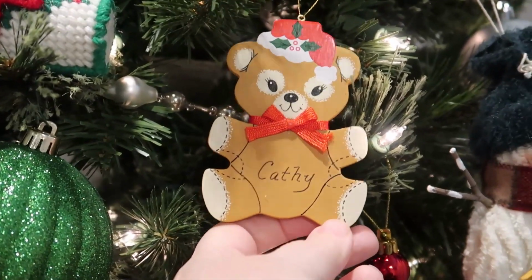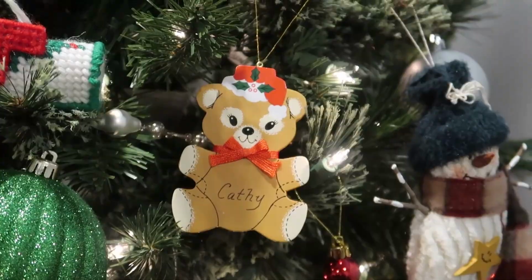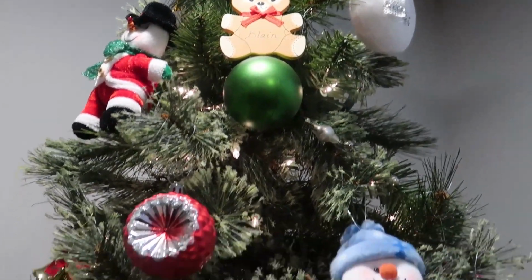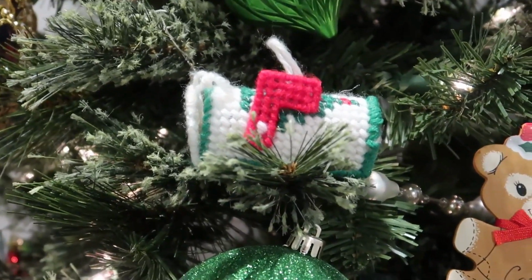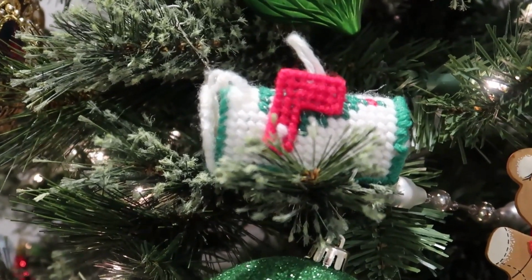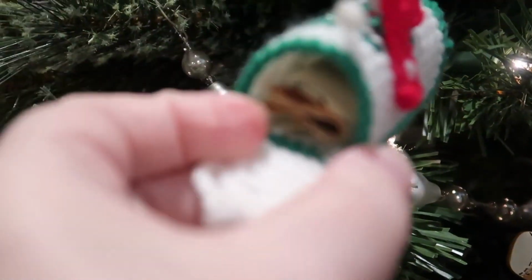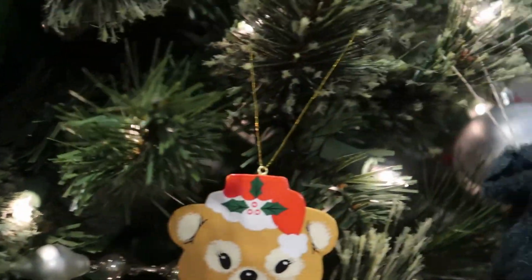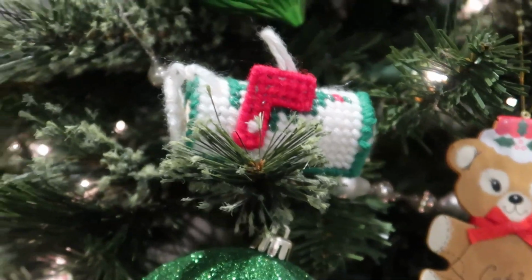This is a little bear I bought years ago out in Banff. We each have one. My husband's is up there. This ornament was made for me by my godson, who is no longer with us. We lost him 12 years ago. And I always put it on my tree. And inside is his letter that he wrote to Santa. So that holds a very special meaning.